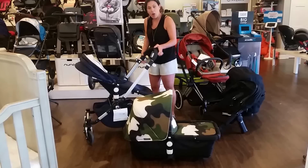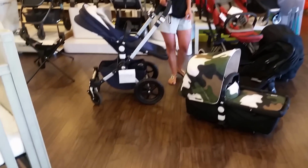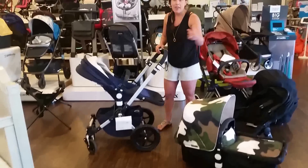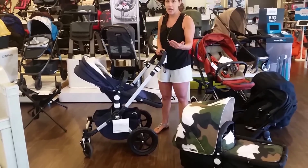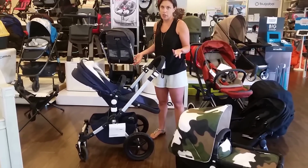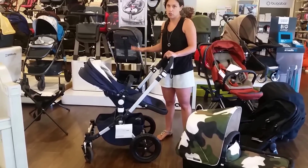And the tires are pretty awesome for a full-size stroller. Check that out. So I would say that they have more treading than a trekking tire on Cybex, and they're pretty similar to an all-terrain tire. However, this wouldn't be considered an all-terrain stroller. They do make an all-terrain stroller, the Buffalo, but that's an entirely different stroller.